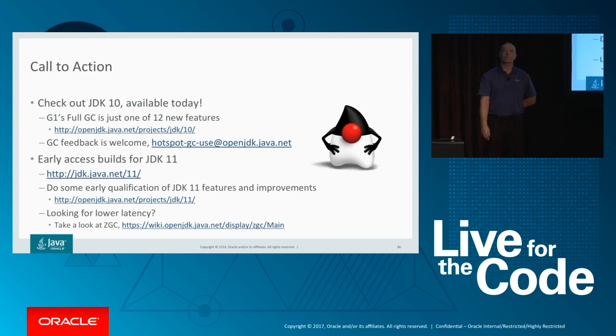Typical region size can be anywhere from 1 megabyte to 32 megabytes, 32 megabytes being the maximum region size. So when G1 starts, it'll look at the Java heap size that you have specified, and it'll say, okay, ideally I'd like 2,000 regions. So if I have a 2 gig Java heap, that's going to be a 1 megabyte region. When I get to a rather large Java heap, on the order of 100 gigabytes, it's going to use a 32 megabyte region, and you might have more than 2,000.